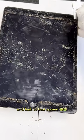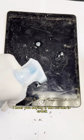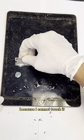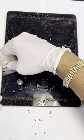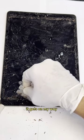And look at that screen. I hear you saying, if the screen is cracked, why are we cleaning anyway? Because I cannot touch it. Just gonna clean the outside a little bit so I can work on the screen. It gets in my way. Look at that.